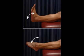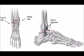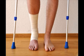Sprained ankle physical therapy program. Most ankle sprains are simple grade 1, mechanically stable, or grade 2, with some joint laxity ligament sprains. Many such sprains result in persistent impairment.